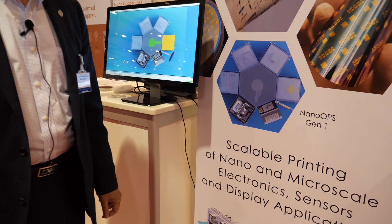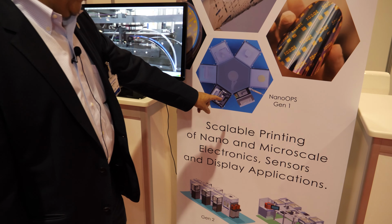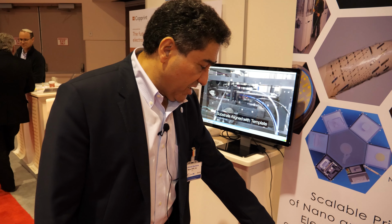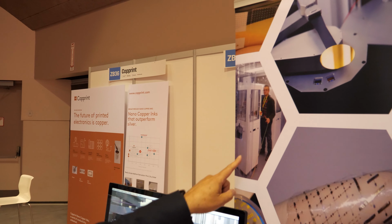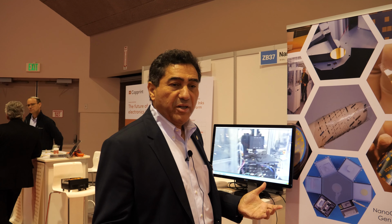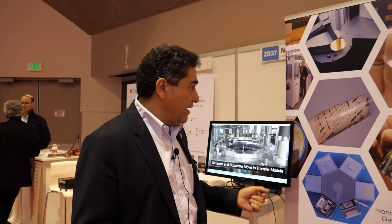And Gen 2, is that already set up? Yes, it was built in 2018, last year. We needed more stations, since the hexagon has only 6, so we built a linear one where the robot goes back and forth. This is the new machine, and you can see how big it is. It has about 8 stations, and we're only using 4 at this point, but it has options for adding annealing, inspection, and many other things.